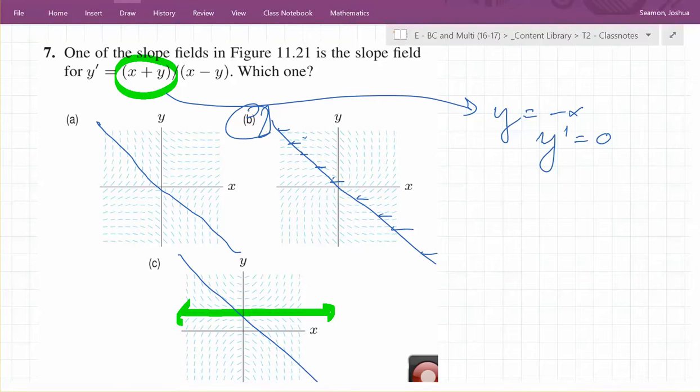So the really big thing with matching a differential to a graph is to find certain characteristics that can automatically eliminate many of them. Another thing I would look at: what about the denominator? Look at the denominator, x minus y. What happens if x equals y? What's the derivative? Undefined, right? So when y equals x, it's undefined.